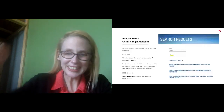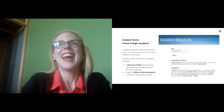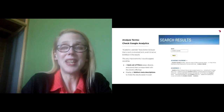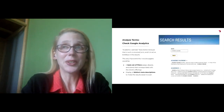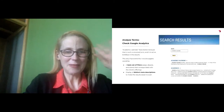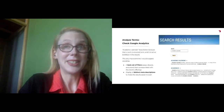I see we fixed it. Yes. And academic calendar fares better. My only suggestions would be to have a basic set of filters. Martin, you're there. Yay. We've met. Hello. And also to display the distinct meta descriptions.